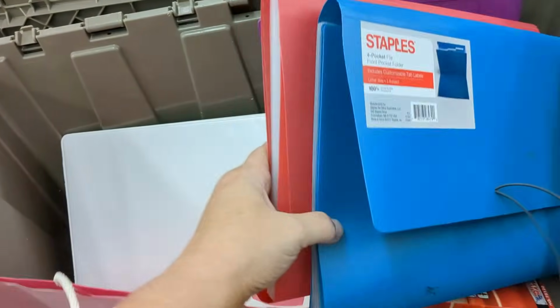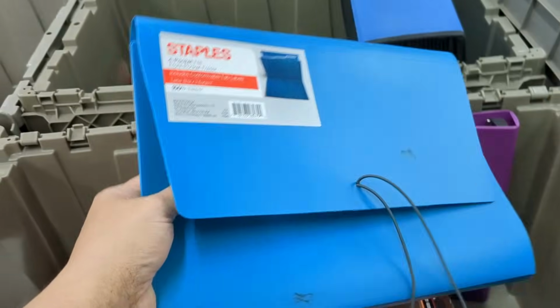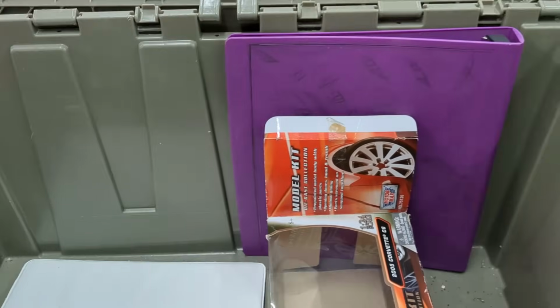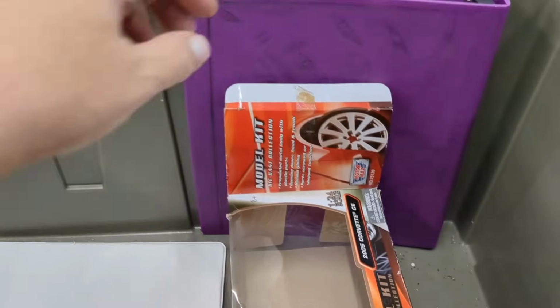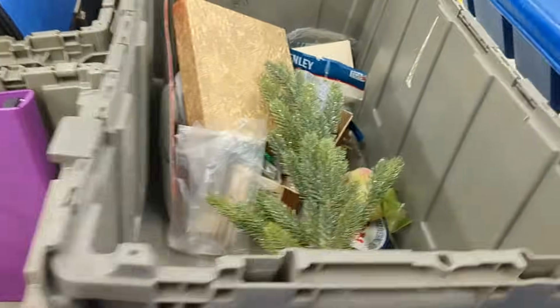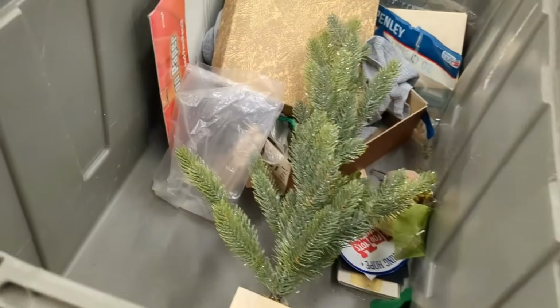I also picked up these vinyl paper holder binder things. They're super handy if you have stencils or like mesh type stencils, things like that. Super great to store those in. I have a couple of those that are full of those things.